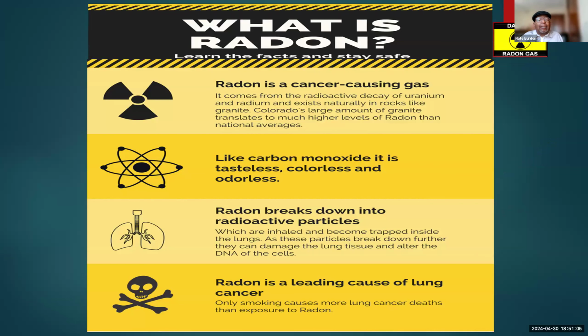Radon breaks down into radioactive particles. The radon gas itself is not really the major health risk. It's the radon decay products that decay from the radon that we breathe in that now get trapped inside our lungs and bombard our basal lung cells with ionizing alpha radiation. We'll talk more about that as we go through. So radon is the leading cause of lung cancer, I guess, for non-smokers, and is the second leading cause of lung cancer for everybody else.